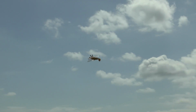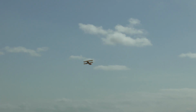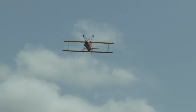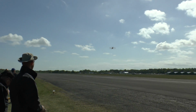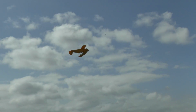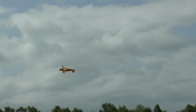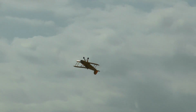Feeding the rudder in as he does the barrel roll, very nice, tight and symmetrical turns out into a climb, into the invert. He's going to do a low pass inverted, using the rudder just to keep the wings in a straight line. Look at that. Very nice. How perfect is that? That takes some nerve, guys. Trust me, with a model this size, he's got to know what he's doing.